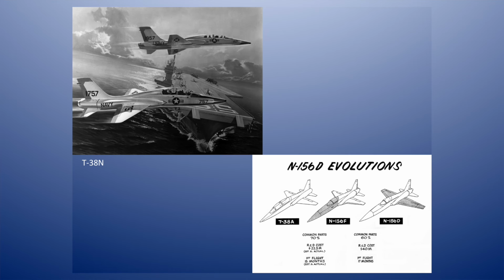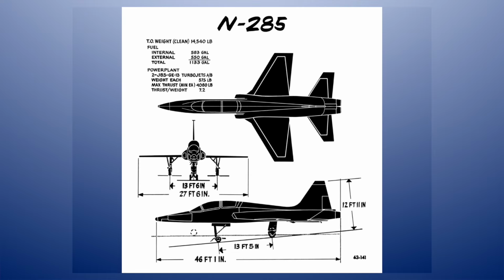Navy trainers, gotta train the guys to land on the boat. And you can see in that lower right illustration the commonality that they were looking for between the T-38 and the N156. So they were doing a lot of plug and play options there. So they eventually devolve into further N designations.